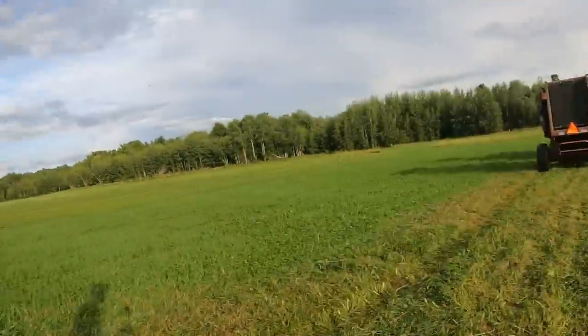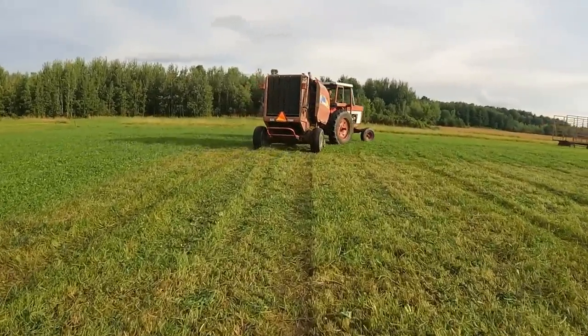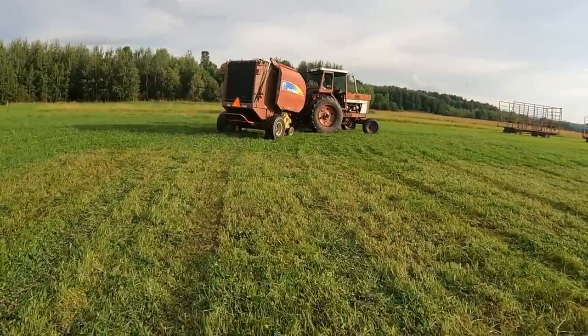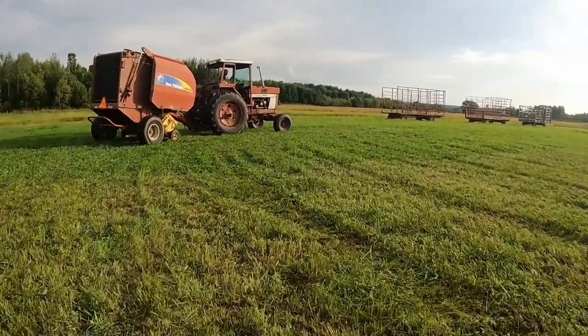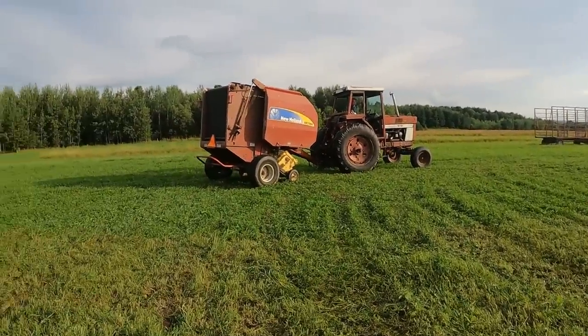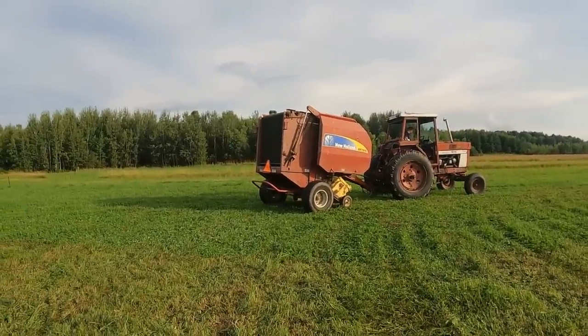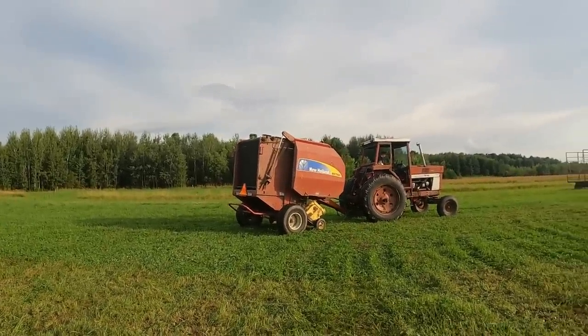I should have had Brenda come out and do this. She's a much better runner than I am. Actually, you might as well take it right up there. So Owen's all done. He's wrapping, I'm putting the twine on right now, and he's gonna carry that one right up to my bale wrapper.